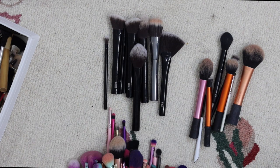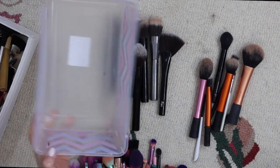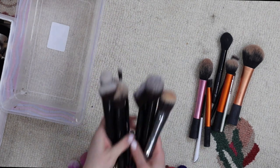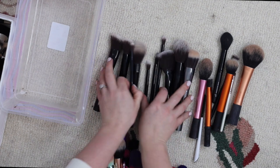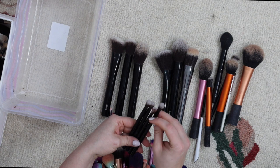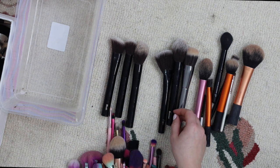Next up, oh, and what are we going to put the keeping brushes in? I guess we will use this bin for brushes that we're keeping. Okay, so next up I have my Julep brushes. I used to be really into these. Off the bat, I'll say that I wouldn't really use their eye brushes again because, as mentioned, I definitely prefer a natural hair. So those are out.